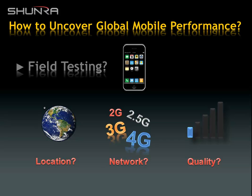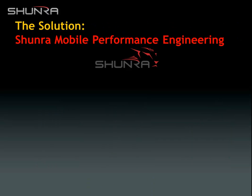Even if you were able to recreate these conditions in the field, could you ever recreate the scenario and then verify that a fix or change solved it? Field testing is expensive and ineffective for mobile testing. So what is the answer?